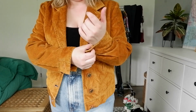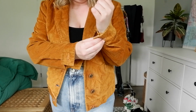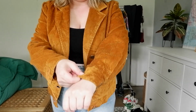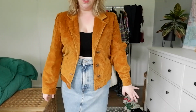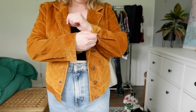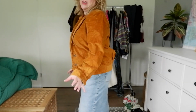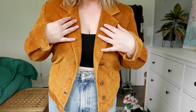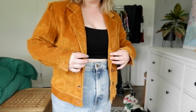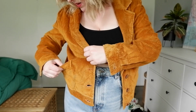The cuffs are a little bit tight, so I don't love the look when the cuffs are done up. Let me show you. This is pretty tight, and then it becomes a little bit more 80s. So I tend to just leave the sleeves undone. And you can really wear it in so many different ways. Mustard yellow is my favorite color in the fall season, so I'm definitely going to be keeping it for then. And it doesn't have pockets? Oh, it's got fake pockets.